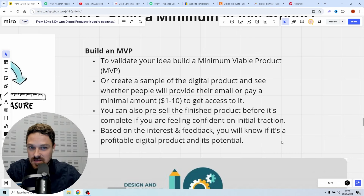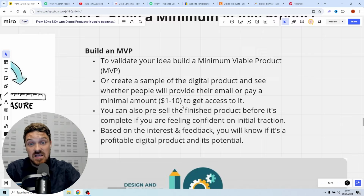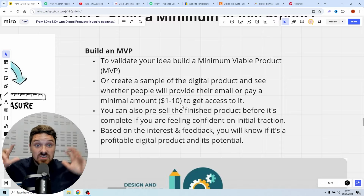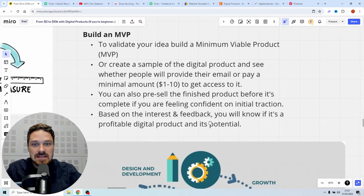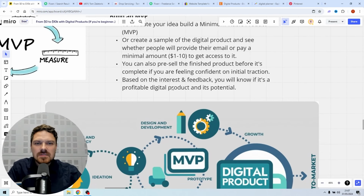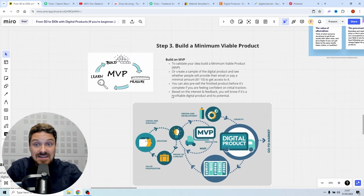I don't really like this approach personally, but a lot of people are doing it, just pre-selling before they even have a product. They want to see if they can get sales, then they get some money, for example a few $100 or a few $1,000 from people buying their stuff, and then they use that money to actually make the thing, which is amazing if you can do that as well. And if you're feeling that the initial traction is very good, then I think it could make sense to do that. Based on the interest and feedback, you will know if this product is likely to succeed and is likely to be profitable.